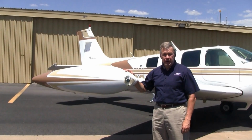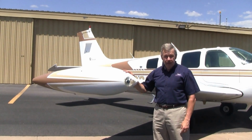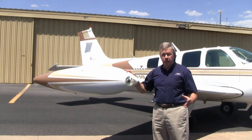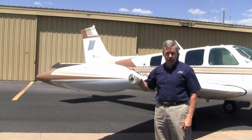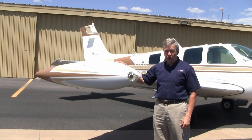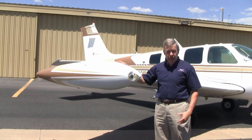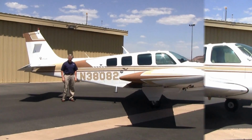38082 is equipped with 20-gallon Osborne tip tanks, 20 gallons each side. This also has the increased gross weight of 3,850 pounds. That gives you a useful load in this airplane of 1,414 pounds, which is very unusual for a Bonanza A36TC. In addition to that, you have a lot of extra range. This airplane has 1,000 to 1,200 nautical miles in range, and actually, if you use it in economy cruise, you can stay up 7 hours or more.